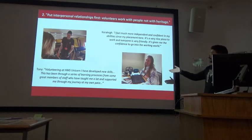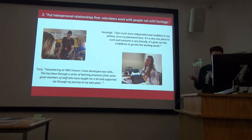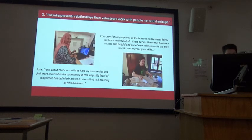And we've got Kerry Lee again, who came through to us through a programme with a local higher education, and again, it's just about giving people confidence in a structured but not necessarily overly formal environment.